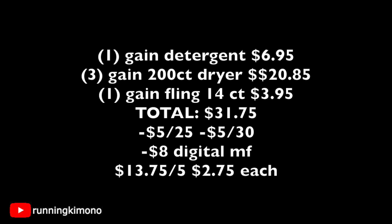The 5 off of 25 and the 5 off of 30 are coming off, along with $8 of digital manufacturer coupons. You're left with paying $13.75 out of pocket for the 5 items, shaking each item out to $2.75 per product. If you consider that those dryer sheets are almost $7 a box, this is not a bad little basket.